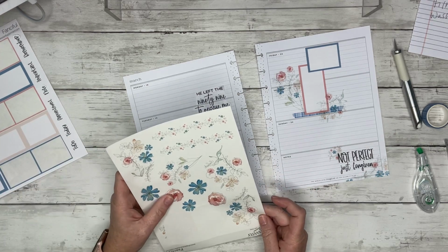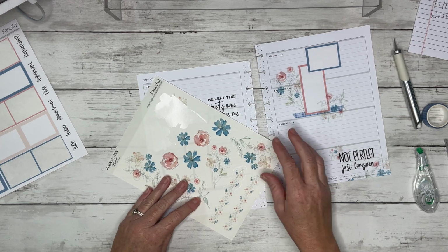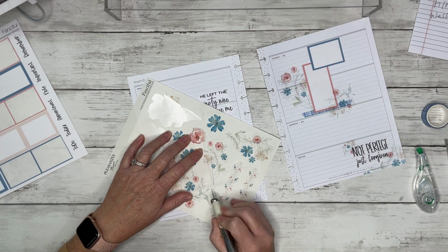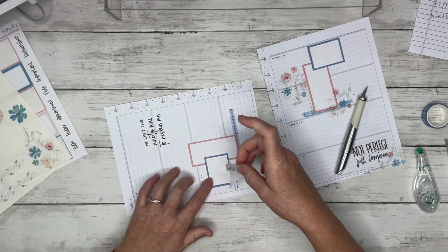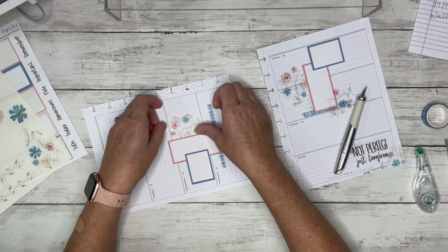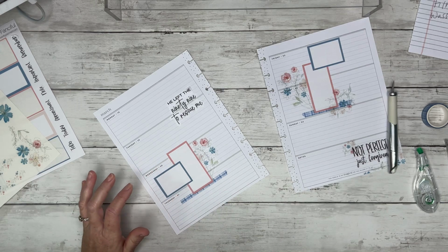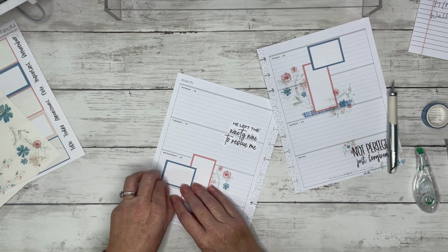All right, so now we want to go off this side here. So I'm going to do the same thing and cut this one right there. And then we'll go off this side. It's so pretty, y'all. I love this. And then let's go ahead and rip my washi a little bit. So there, and then I just want to make this edge a little bit jagged to kind of match the other side.